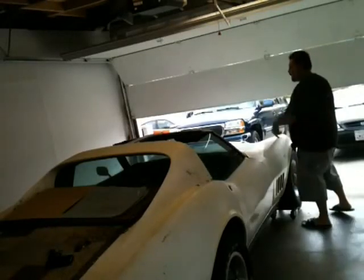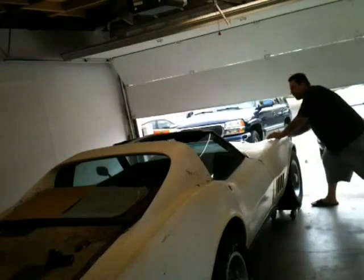Turn a car around in a two-car garage here. Let's see what happens. Swing that side. I'll switch this side. Ready? Go.